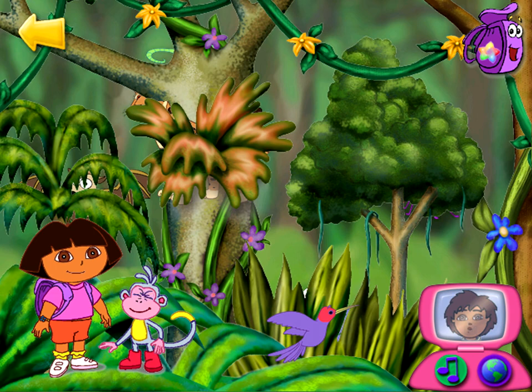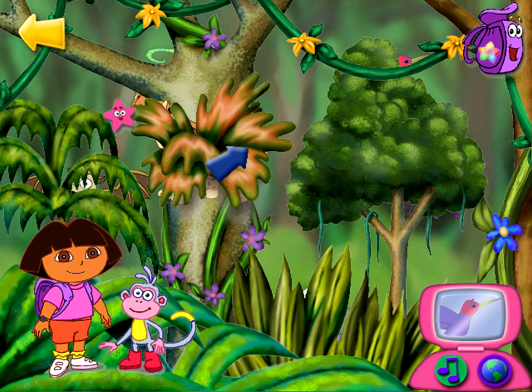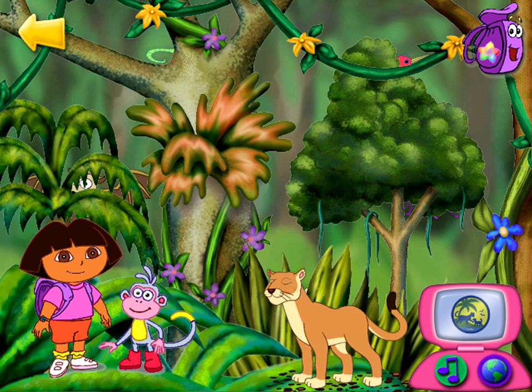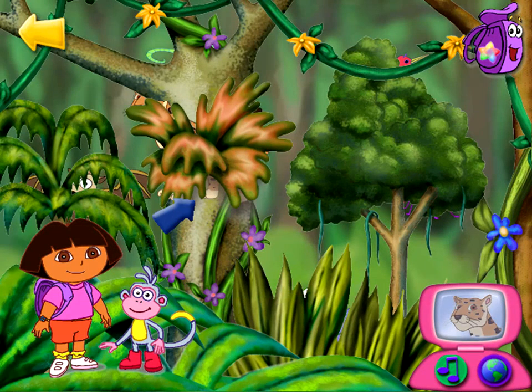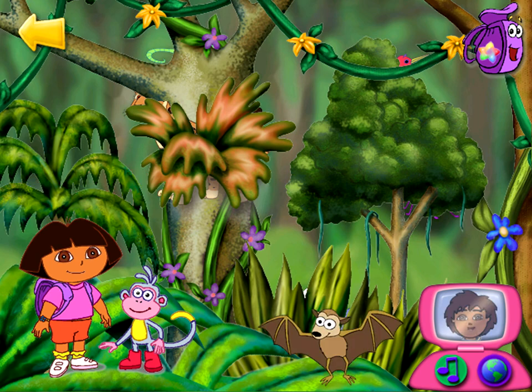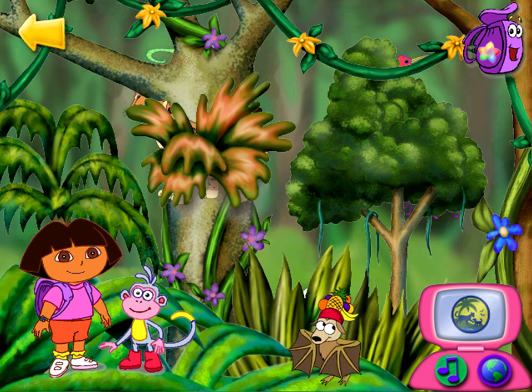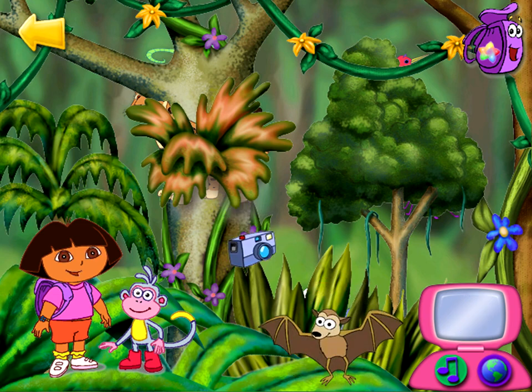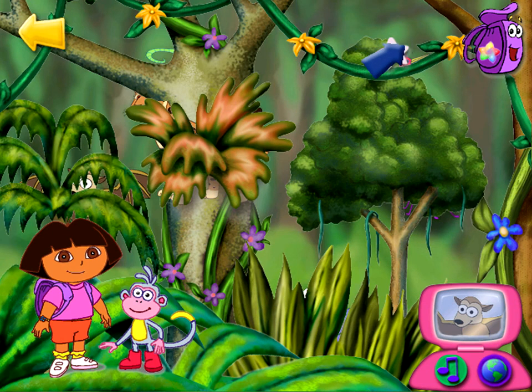Excelente! It's the hummingbird. Click again to take a picture. Cool! It's the jaguar. Click again. Cool! It's the fruit bat. Click again to take a good picture.